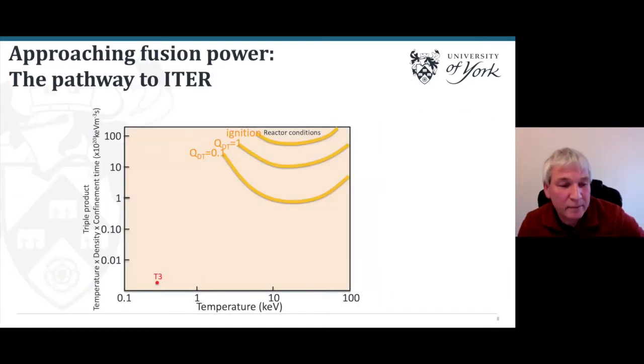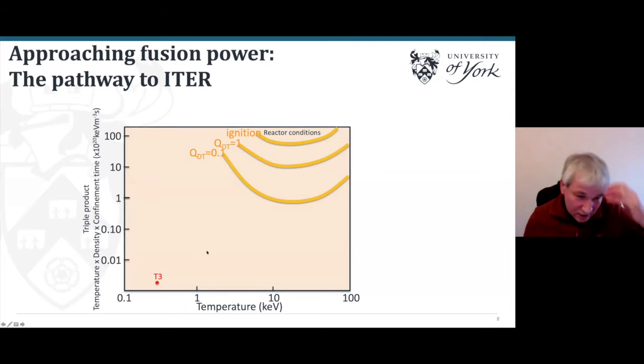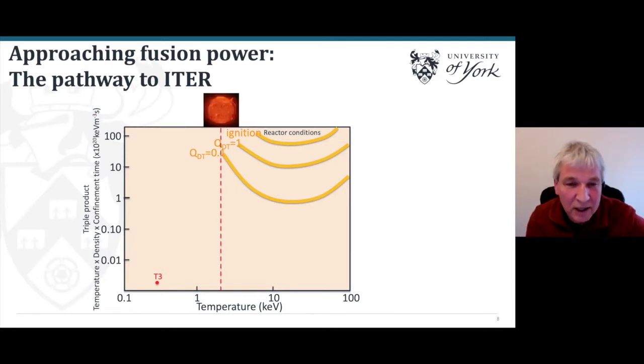I like this diagram. It shows where we've come, and it more or less shows where we've come since I was born. The Tokamak was invented in Russia. I won't tell you when, but it was more or less the year I was born, within a few years. It was called T3. It sat on a temperature scale, which I can show you along here in kiloelectron volts. If you don't understand kiloelectron volts, they're just proportional to Kelvin or Celsius, if you like. The sun sits here, so this is 10 million degrees Kelvin.